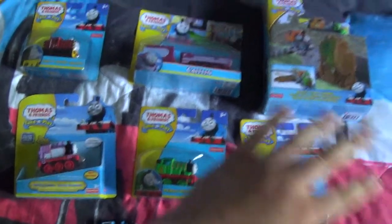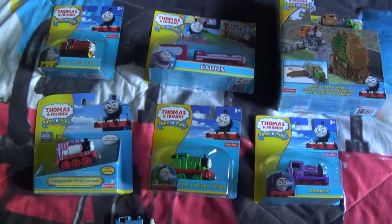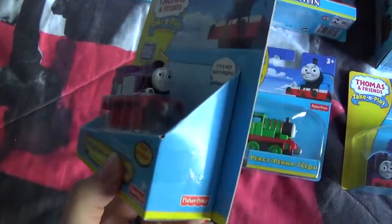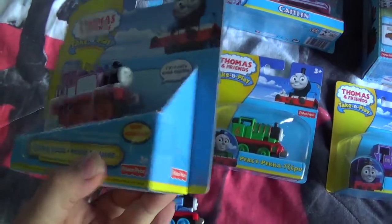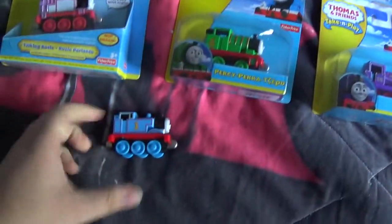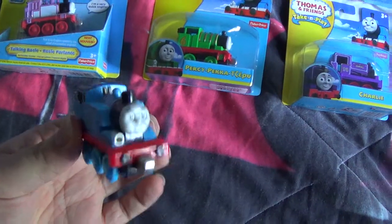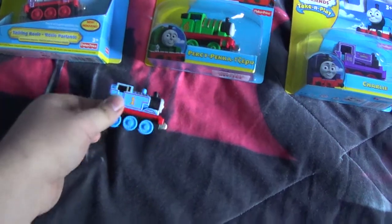Today, I'm going to be unboxing 6 brand new Take-N-Play items. Well, 5 new items. This one I've actually had for a couple of years now. It's a double of the 2009 Talking Rosie. And of course you can see down here is a Thomas the Tank Engine from the earlier Take-N-Play lineup. And this one's also a talking engine.